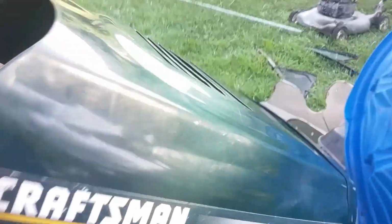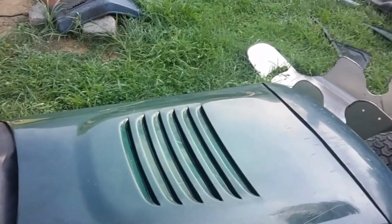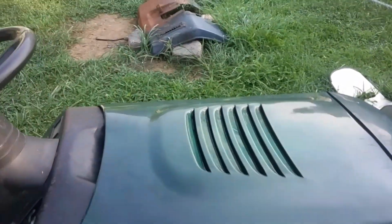Now this thing has, you'd be surprised how much compression this thing has. You can't even hardly turn the dang thing over with your hands. It's got so much compression.